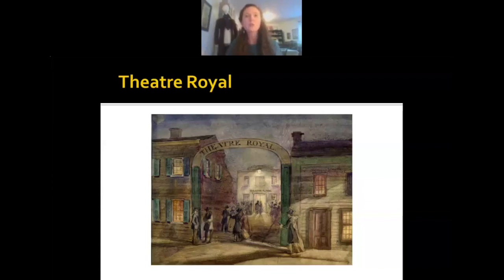For a long time, Toronto didn't have a theatre scene. It was a rather isolated, hard-to-get-to city, largely because of the lack of railroad routes that would come to Toronto from other places. Because a lot of early Victorian theatre was based around travelling theatre troupes, if these troupes couldn't make it into Toronto, then people just weren't going to get the shows.